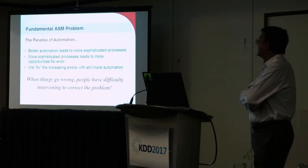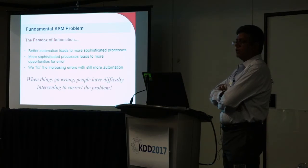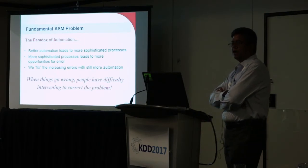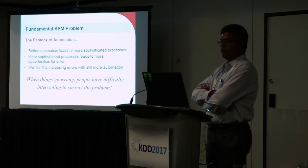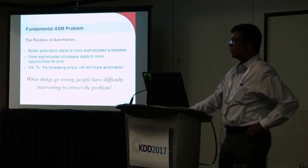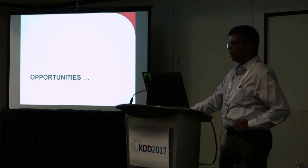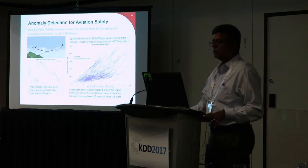But the paradox really is that better automation is needed for the processes, so that you don't have humans involved so much. But the more you automate your process, when things go bad, humans have more difficulty understanding what has gone bad, and that leads to more errors. So the reason for me to include these slides was really to bring out this paradox as we look forward: to not only have machine learning that works, but also have systems that are understandable from the human perspective. So to have it more explainable.